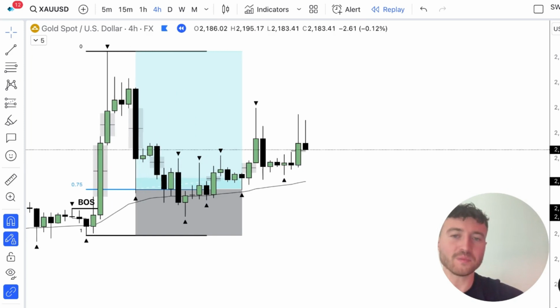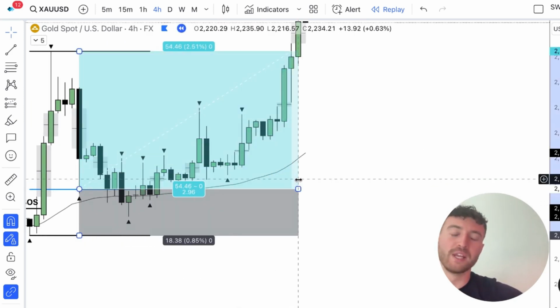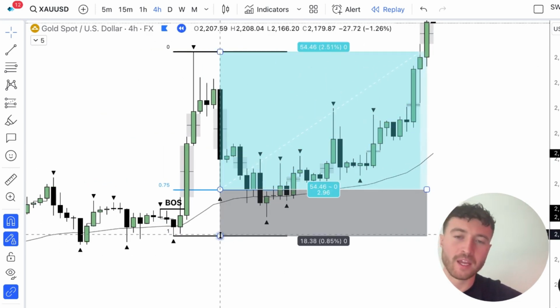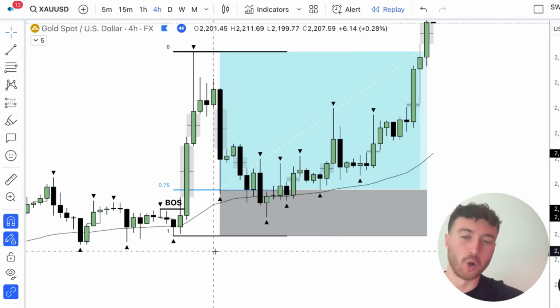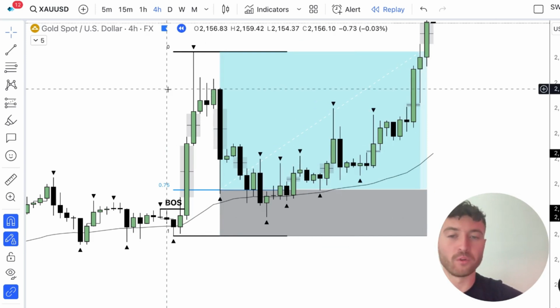Okay, let's play price on, and you can see a 1 to 3 was hit on this trade. You've got invalidation here, and you've got targets up at the high. So there's literally two outcomes. Either we're stopped out, or we hit profit at a 1 to 3 risk to reward.